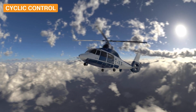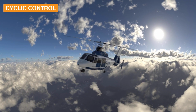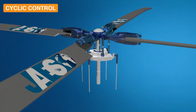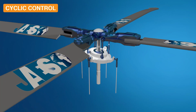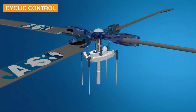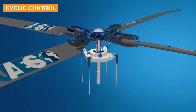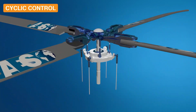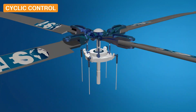The cyclic control is used to control the main rotor in order to change the helicopter's direction of movement. It is usually projected upward from the cockpit floor, between the pilot's legs or between the two pilot seats in some models. This is perhaps the most sophisticated and delicate control of the entire helicopter, since it changes the mechanical pitch angle of each main rotor blade independently, depending on its position in the cycle.